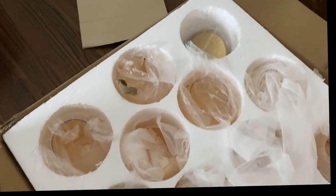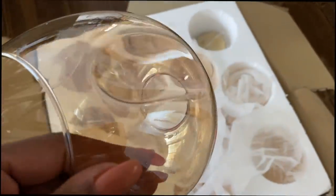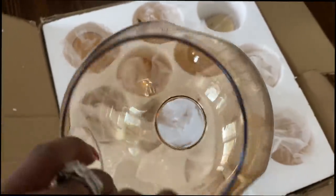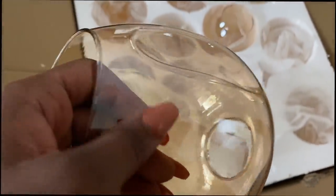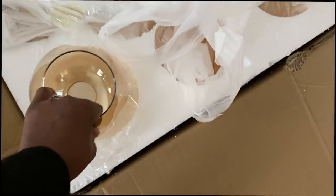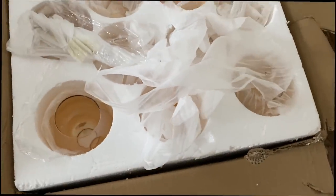All right, so let's go see the chandelier, you guys. So this is the chandelier in the box. I got it from homery.com. It came with the amber shades, and the shades look really nice. I'm going to insert some pictures to show you what it looks like when we started putting it together.